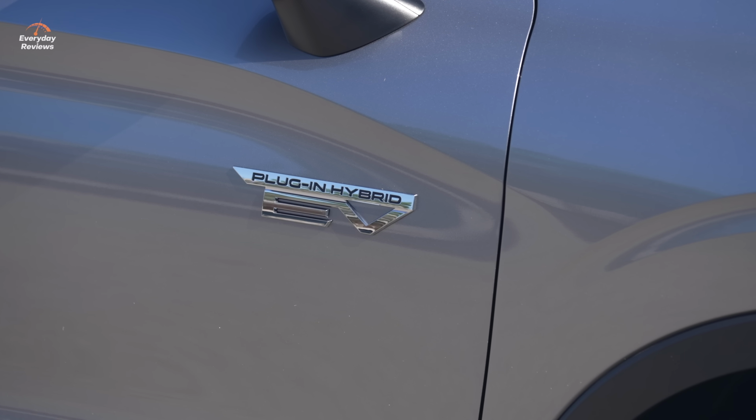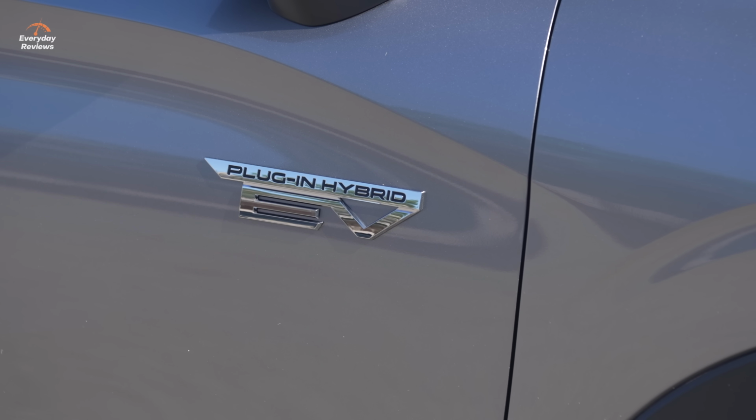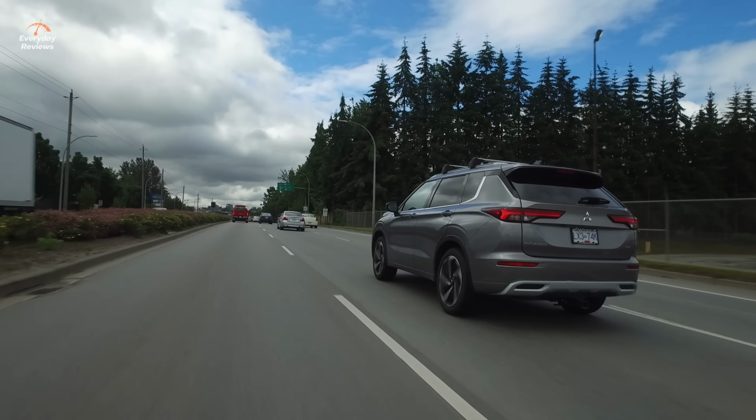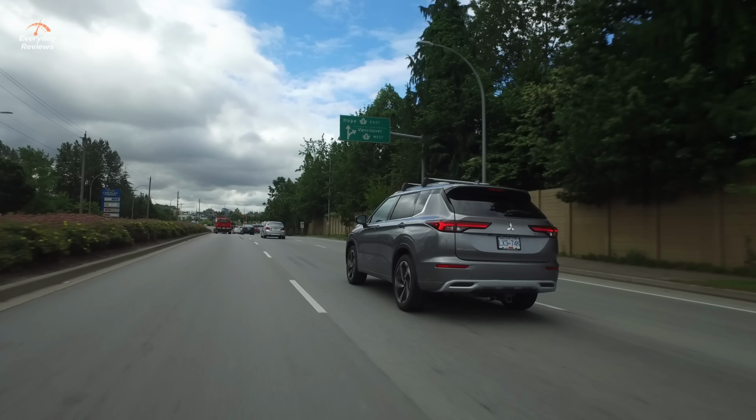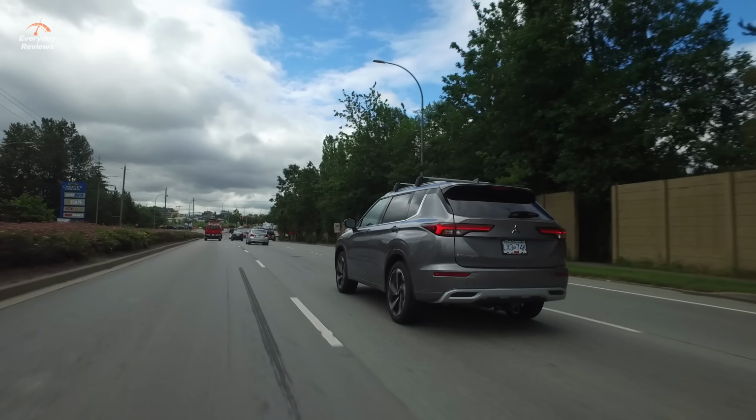As many of you know, I love plug-in hybrids. I think they're the perfect fit for most people at this time. You get the benefits of an electric vehicle, yet you have no compromise when it comes to charging or range.